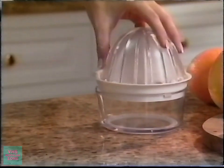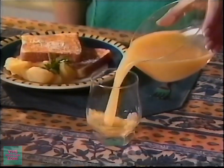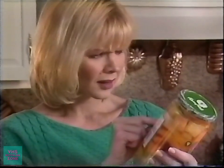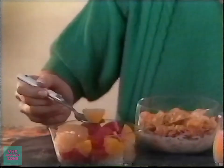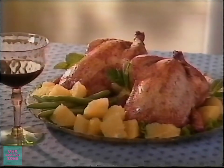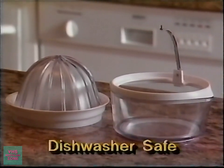And watch, the cover doubles as a juice extractor for pulpy fresh squeezed juice, packed with vitamins and minerals. The bowl has a built-in pouring spout so you won't lose a drop. Store-bought fruit salad could have preservatives. It costs a fortune. Now enjoy fresh, tangy fruit for a fraction of the cost. Start your day the healthy way. Enjoy a low-fat lunch, a citrus accent at dinner, or snack on a diet delight. With skid-proof base and stainless steel blade, it's dishwasher safe.